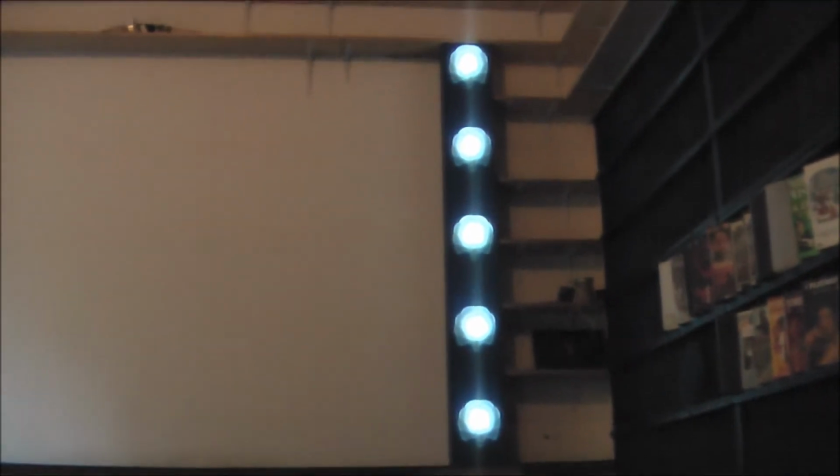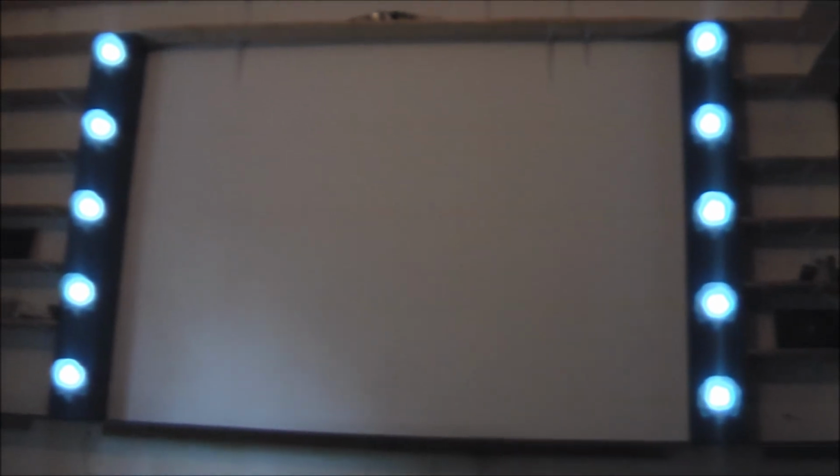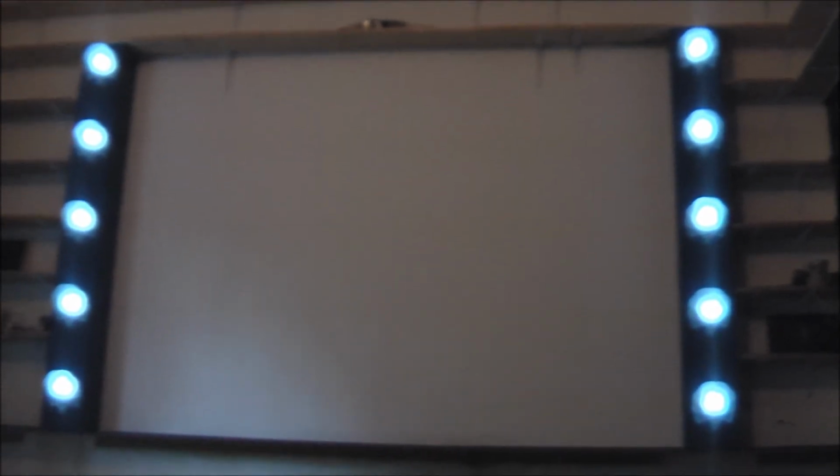Right, update, I have now done both sides of the pillars, so there we go, that will be the screen in front of you there. The cinema screen with cinema type. Oh, I can't get it in focus. But there you go, that's that.